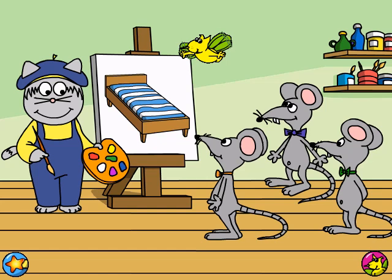Words are made from letter sounds. To make a word, you put all the sounds together. First, listen to Cat name his painting. Then, click on a rat when you hear him say the sounds in the name of the painting.